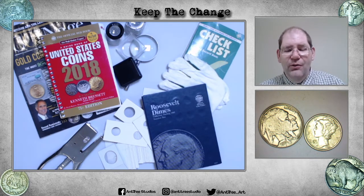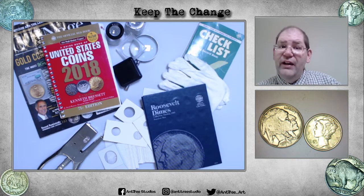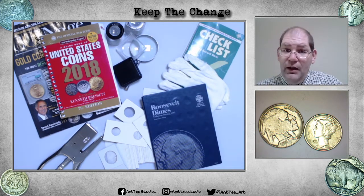Some people like the smaller coins, so that's why they start with dimes. Some people like the much larger coins. And dollars and half dollars are still made. They're still a circulated coin. You just need to ask for them when you go to your bank.